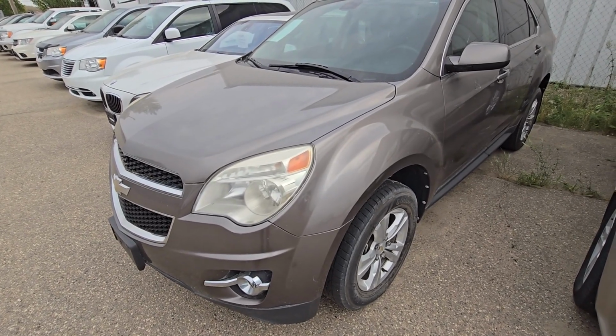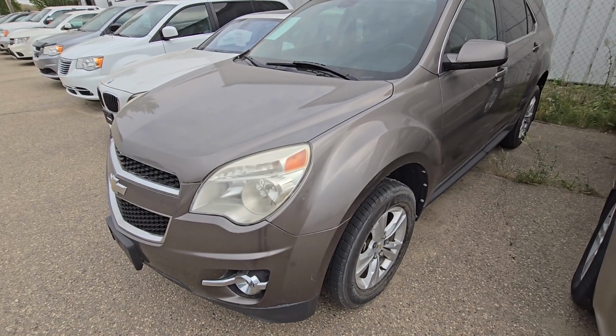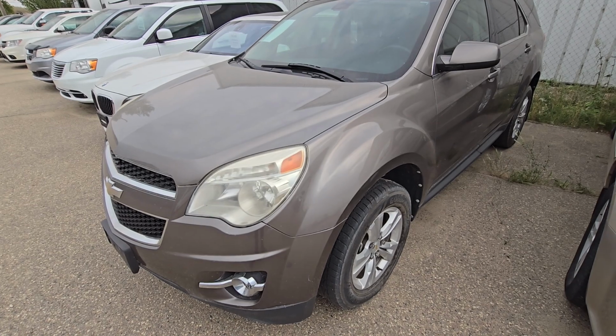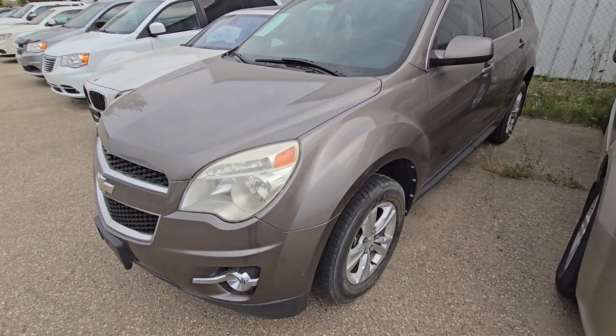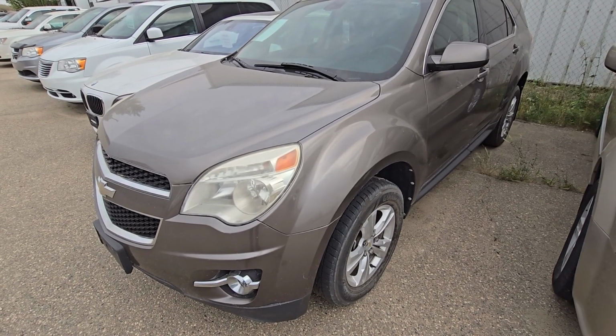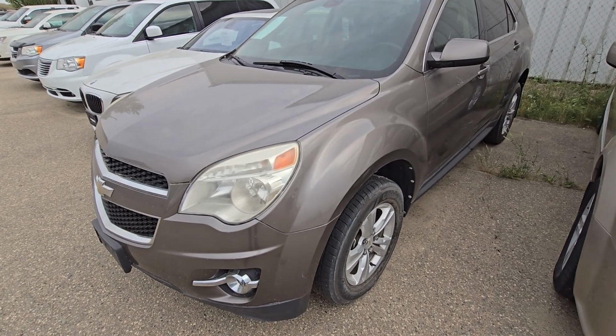In today's video I have a 2012 Chevy Equinox and I will show you the location of the exterior paint color code. This video will apply to Chevy Equinoxes made from 2010 all the way up to 2017.